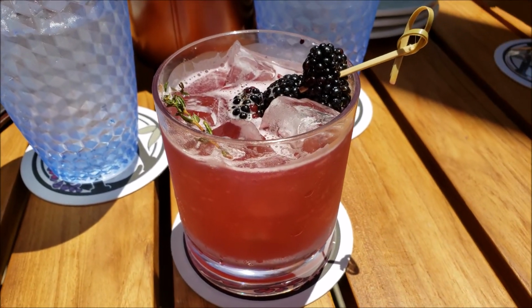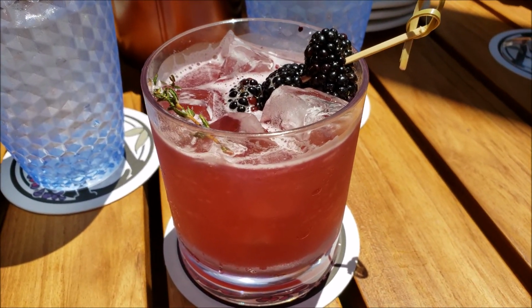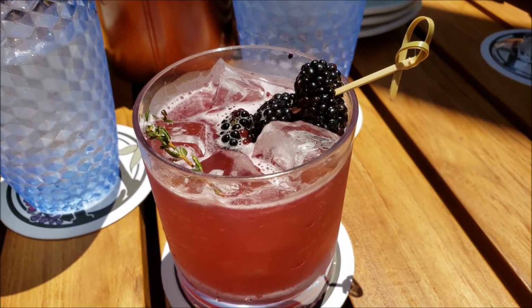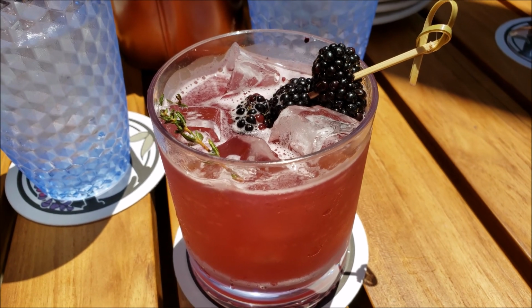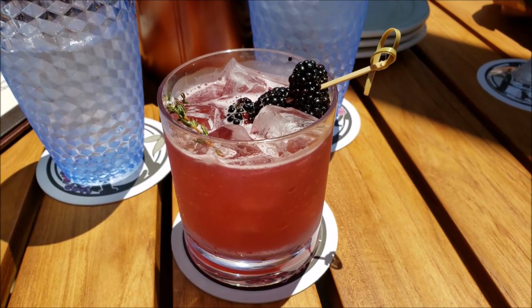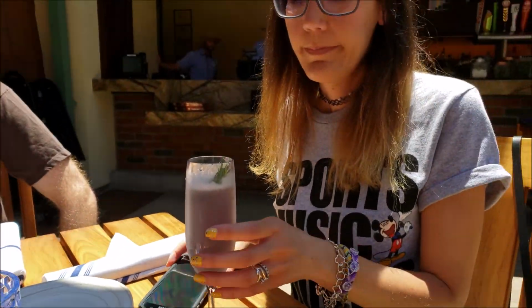This is the Craftsman's cocktail. It has Llegal mezcal, lemon, and agave nectar. It has kind of a smoky flavor. There's Nerissa with her lavender spritz. Yeah, I like it. It's kind of refreshing.